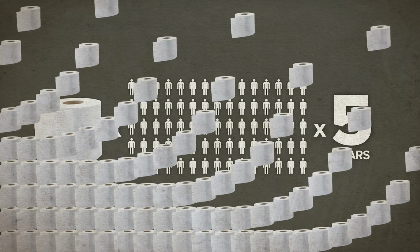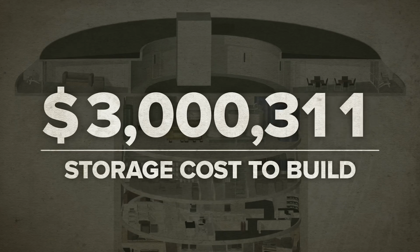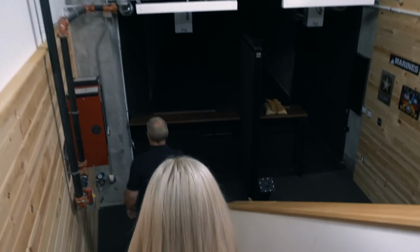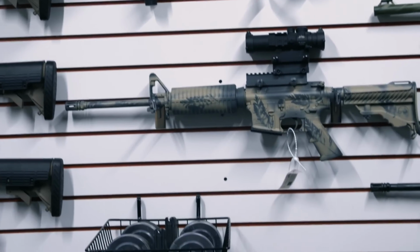That volume of toilet paper would take an entire floor, and that square footage costs about $3 million to build. Never thought about how resource intensive it is to clean ass. This is an indoor shooting range. Shoot everything from handguns up to .308 caliber sniper rifles in here.